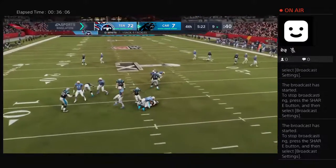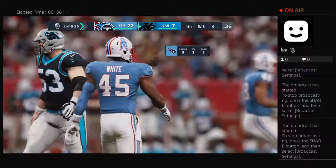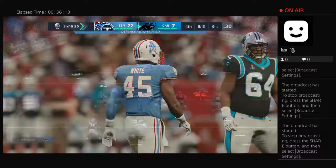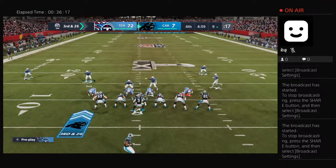Now the pressure comes and he goes down. Just inside the 10, back at the 9. Devin White in there to drop him, with sacks on first and second downs now leading to a 3rd and long.